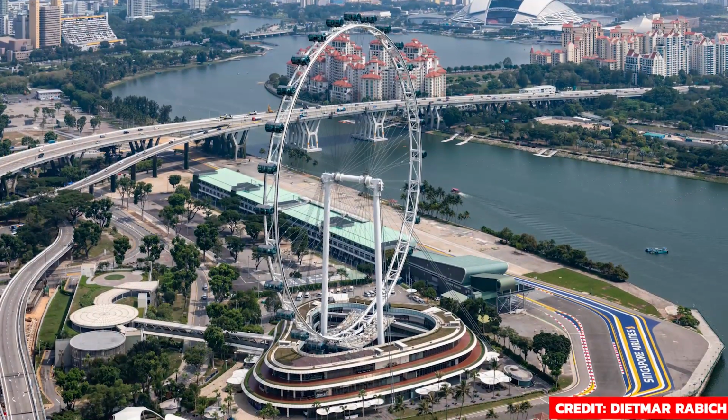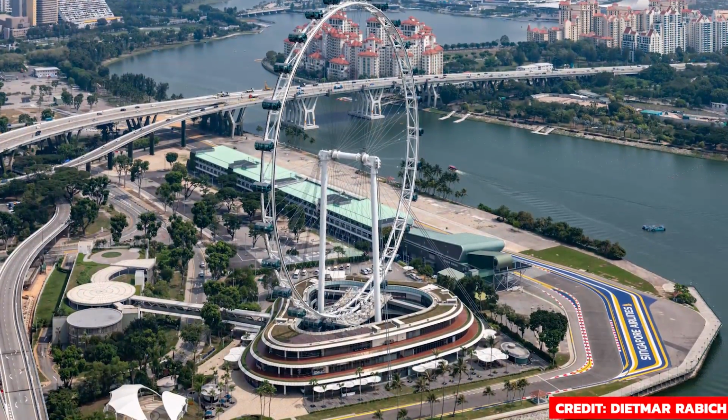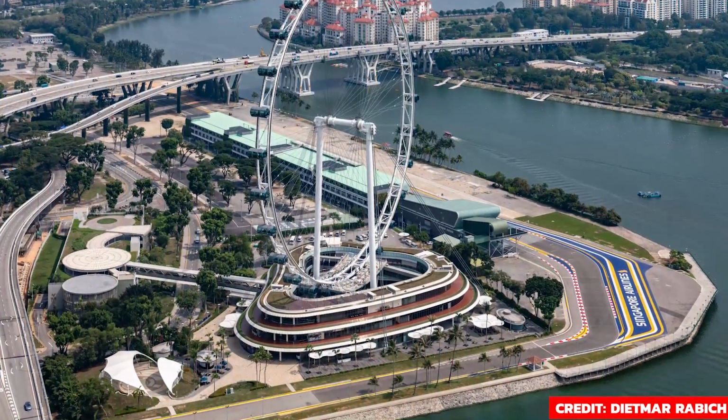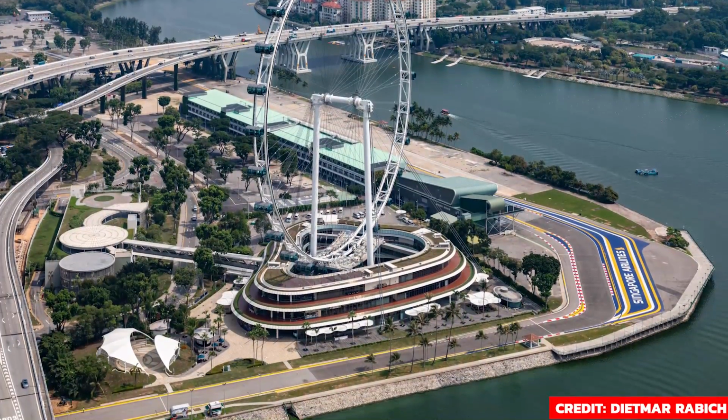Let me use the example of Singapore, a very tricky circuit that is of course always run in nighttime conditions. While Formula One simulators can try and replicate this, they don't have the same effect as what it would actually be driving a car for 2 hours around Marina Bay in extremely hot and humid conditions. Of course, drivers train for this in other ways, but it's something they don't do in the simulator, at least not typically anyway.